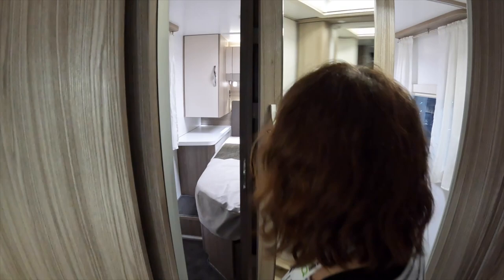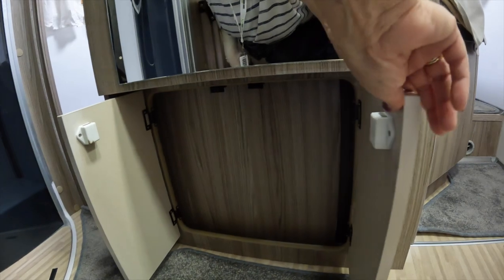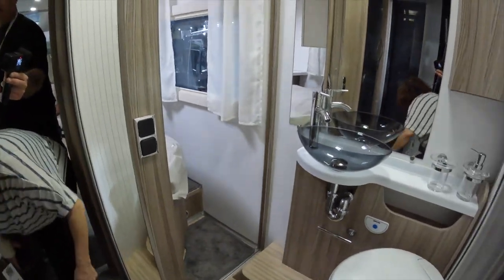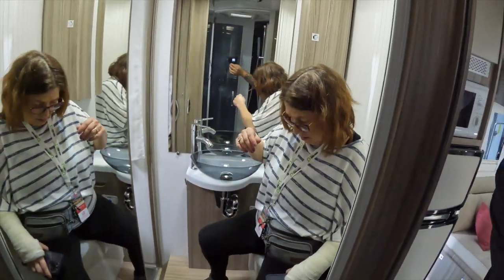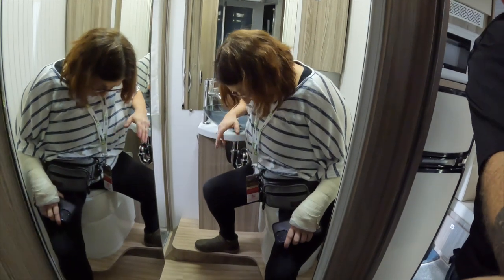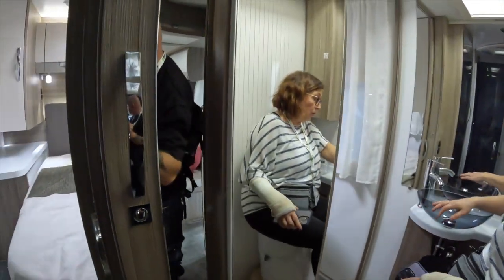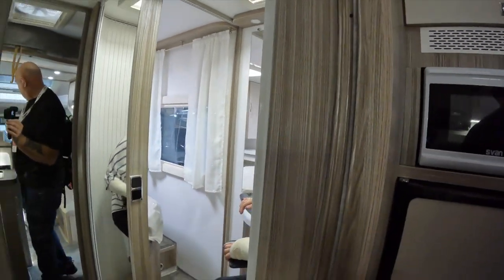Let me come down a step. Ta-da! Shelves all in there. That's to get all your bits in. And at the bottom there's two even more. Nice. It's not a lot. You'd better sit on the toilet, haven't you, and try. Although it's on a plinth. You could turn that like that. Very nice.